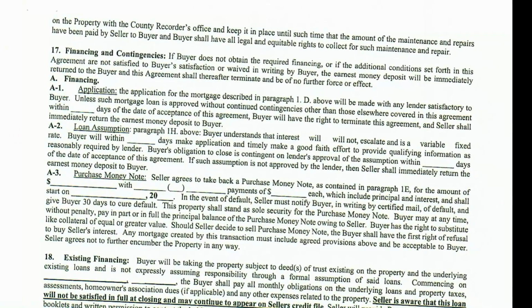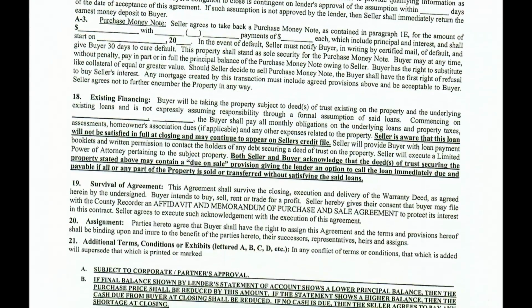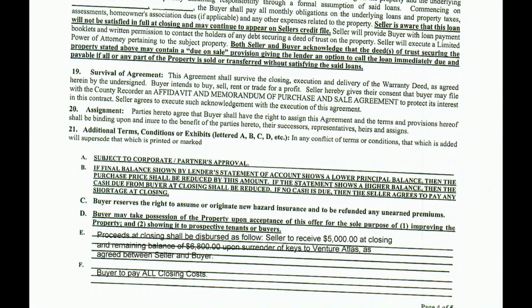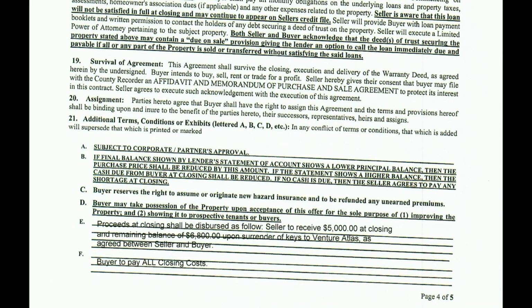So let's go on here. We're not going to do any financing contingencies because we're buying this one. And then we have some additional terms down here. And here's another, I forgot about this part of the deal.